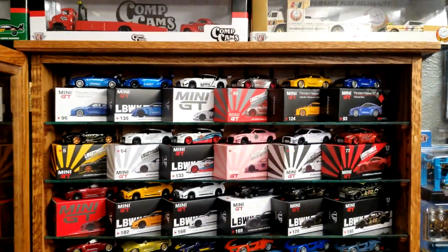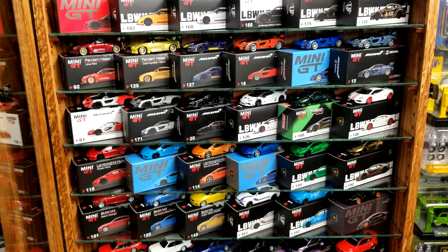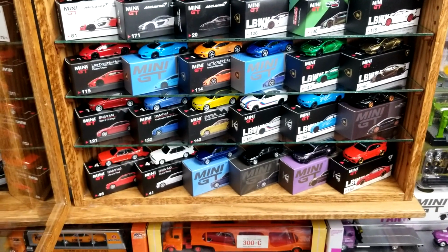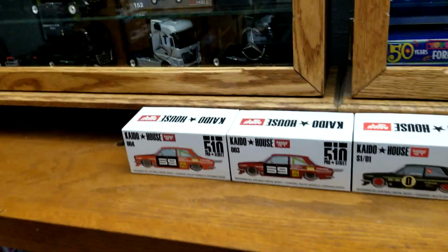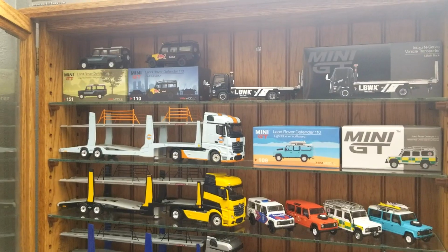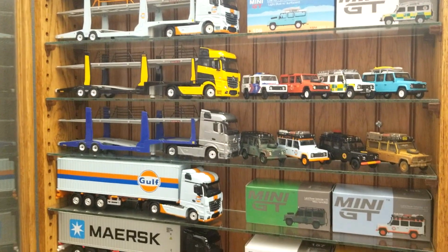Moving on to this case, all the GTRs, Lambos, Senna, BMW. Again, red, white, blue. If I can do it, I'll do it. This case over here is all the bigger scale Mini GT, basically. Got the transport on the top and then all the trucks and the Land Rovers.